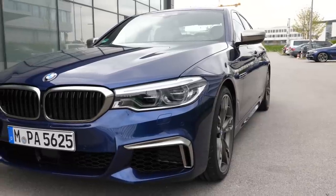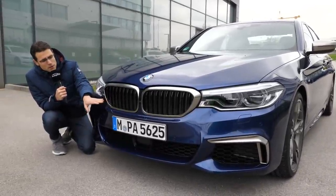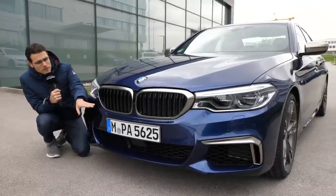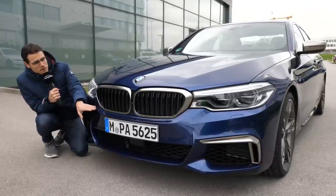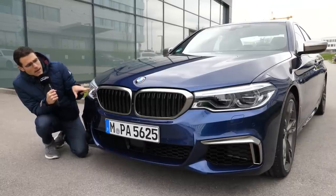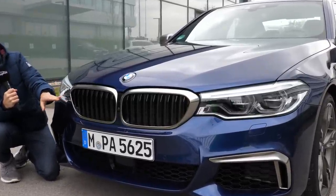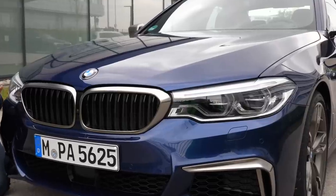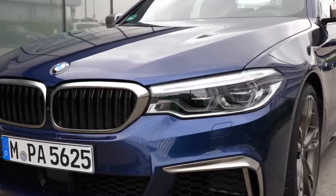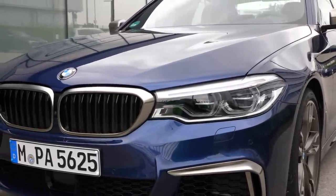The front of the new 5 Series generation is characterized by this very huge double kidney, the BMW Doppelniere in German, and also that it goes through the headlights basically, so it slides over. Before it was really separated, now it really forms one unit, and that is stressing the width of this very vehicle.